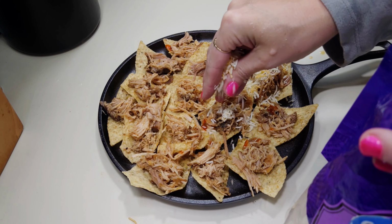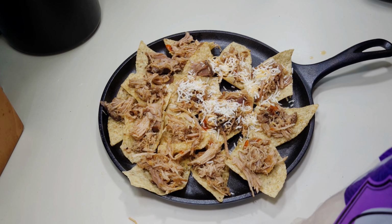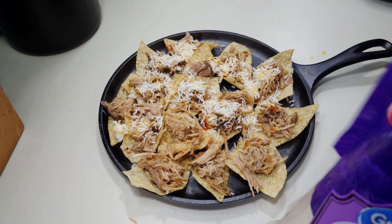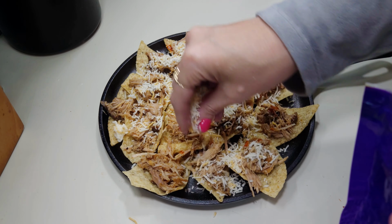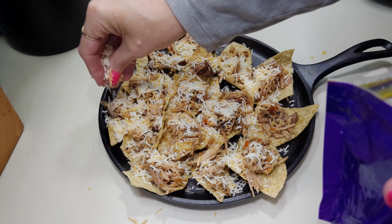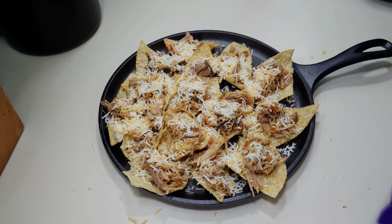I'm just going to go ahead and put on some cheese on top, and then I'm going to put it in on the broiler just to melt the cheese. Because we don't need to cook anything, it just needs to be a little melty. And then it'll be time to eat us some nachos.